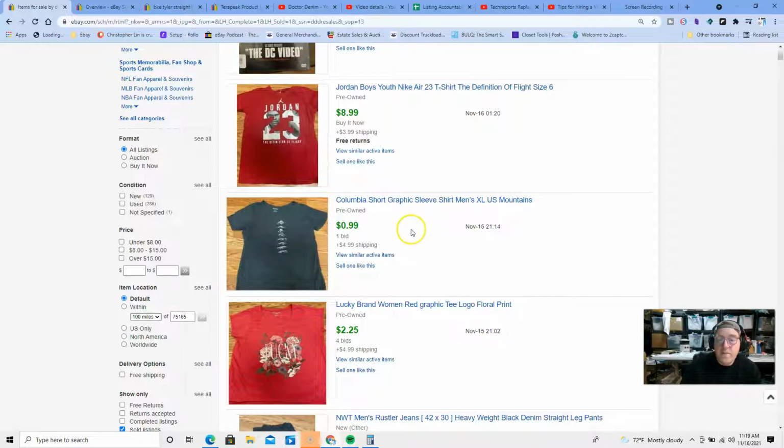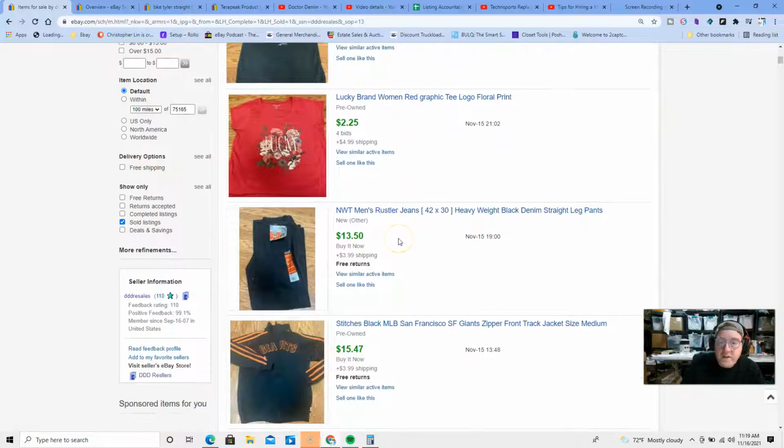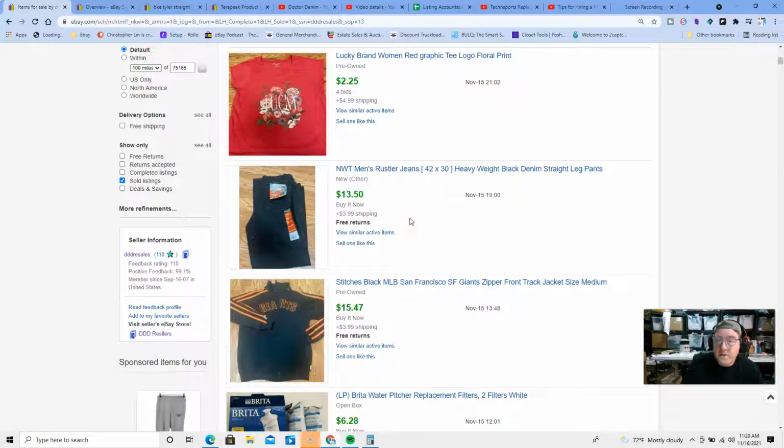And this is kind of the problem. You can end up with these types of items that sell for way less than what they would normally go for. And here we have another auction item. This one got 4 bids, but it only sold for $2.25 plus shipping. This is a Lucky Brand T-shirt. Not so great. Here we have a pair of men's Wrangler jeans. Now think about this. These are Wrangler jeans, which is not a sought-after jean brand by any stretch of the imagination. They are new with tags, but with a Buy It Now, they sold for $13.50.